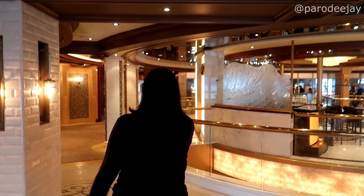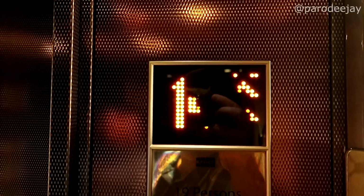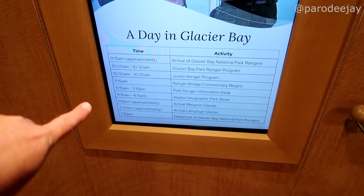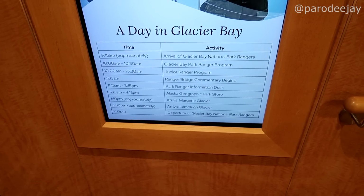We just met like 7 balconies worth of folks out there that got balconies all in a row. Do you do YouTube? And they watch all the videos. That was really fun. We had a morning party out there. Deck 14. We have all kinds of good information on the screens. There was a map that came up there earlier. So we get Margerie at about 1:10, and Lamplugh at 3:30.